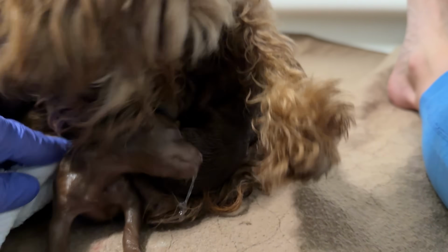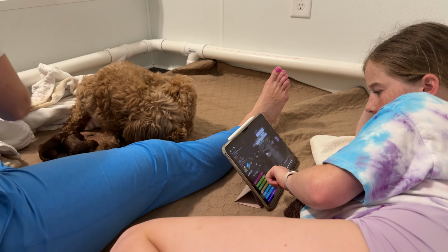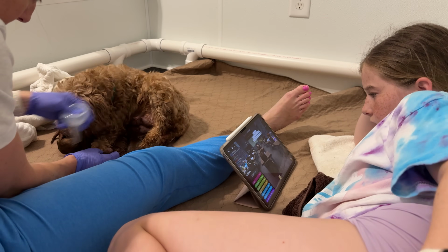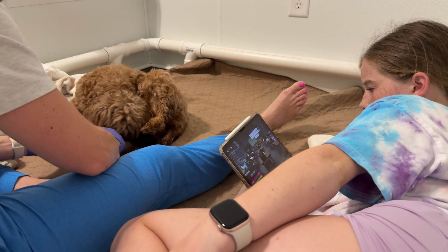All right, I don't want to get a copyright strike, but her singing must have brought on Willow's third puppy. But it came out needing a little more care. So I got my nasal aspirator and started suctioning. She ended up being perfect.